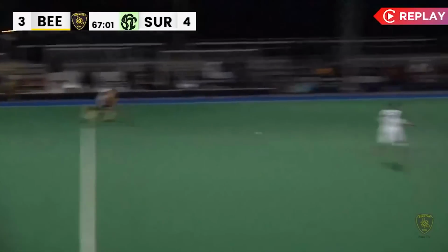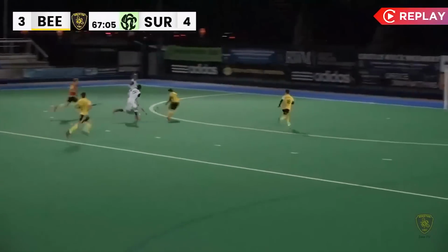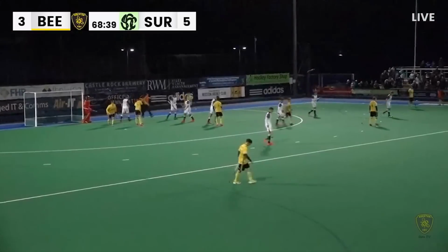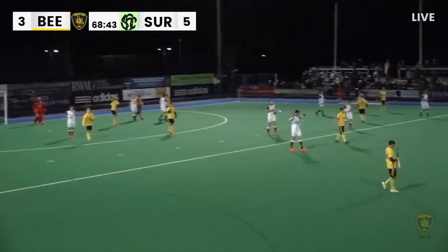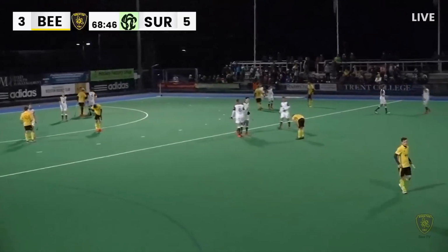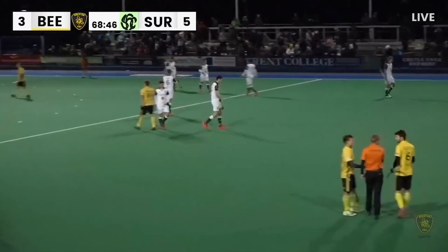And Surbiton there taking full advantage through Ben Boone. And that's cruel on Beeston here. There was one where Beeston fired the ball against the post. Yes, that one had gone in. Might have been a different game, but as you can see, the sides shaking hands down there. The final whistle has gone.